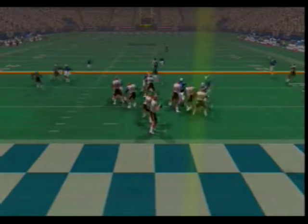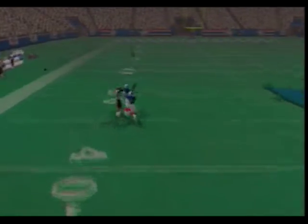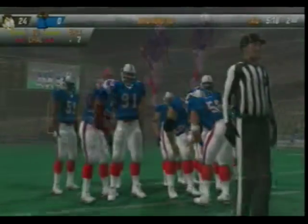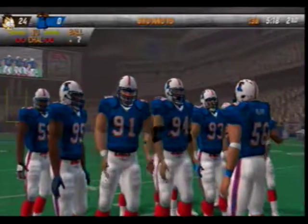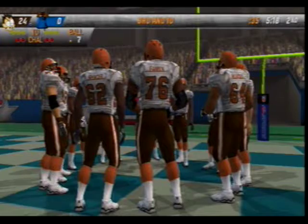The home team line up in a 4-3. Closing in, fires this one deep. Incomplete. Plenty of pressure, and he barely gets the pass away. This defensive coordinator understands that pressure is the key to forcing the offense into making mistakes. If his players keep playing like this, he might be up for a head coaching job pretty soon.